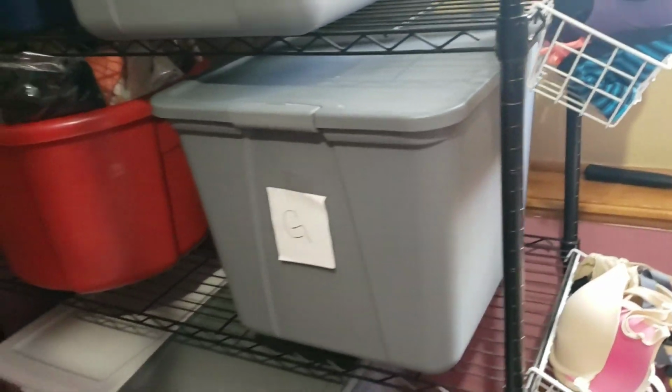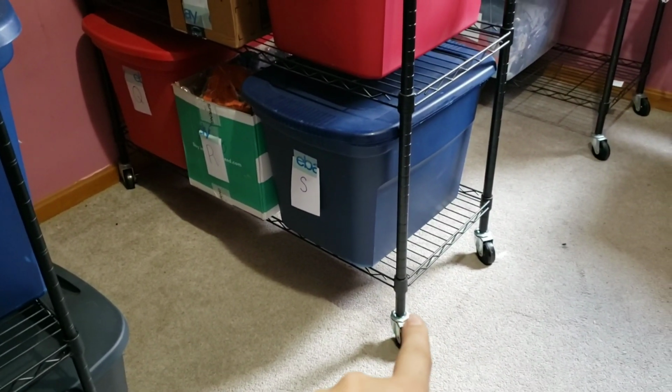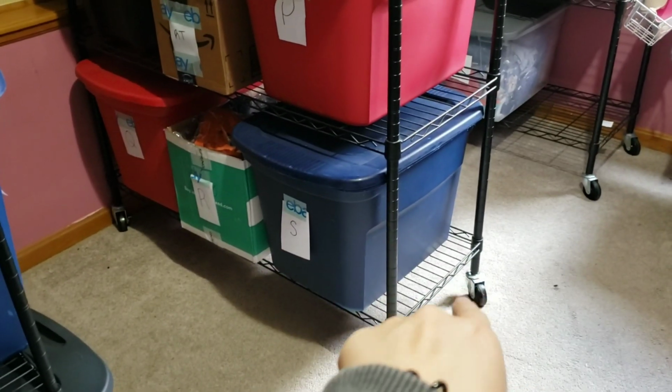All of these racks I got off of Amazon or eBay, and you can see that they are rolling, so whenever I have to move, it makes it super easy. I also like getting everything off the ground, so that's another reason I chose those.